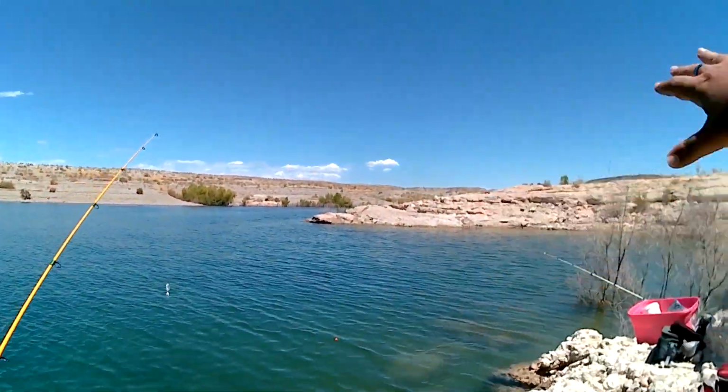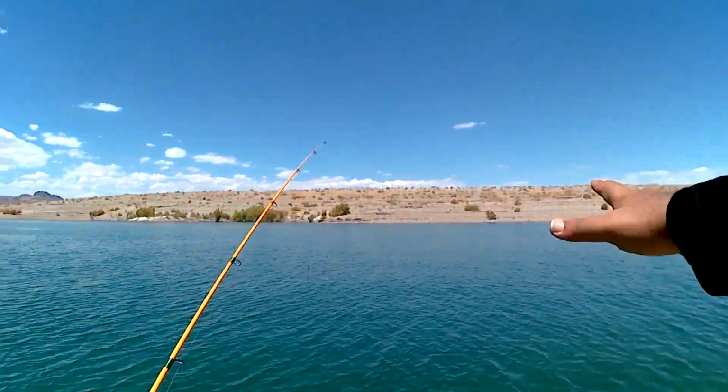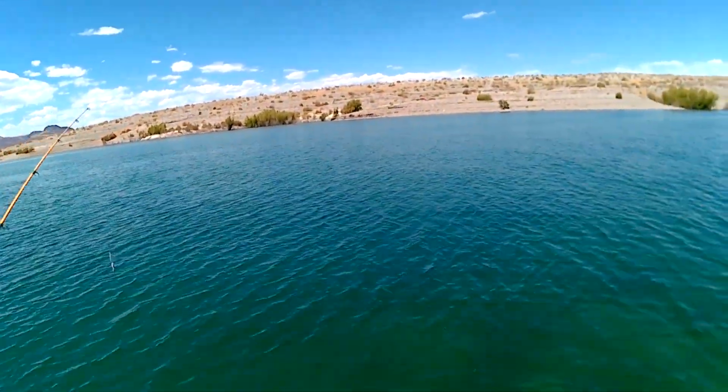That's why you have these little coves and stuff. You have rocks, you have trees, you have grass. It's just a lot of different structure around, and that is why I like Boxcar Cove.